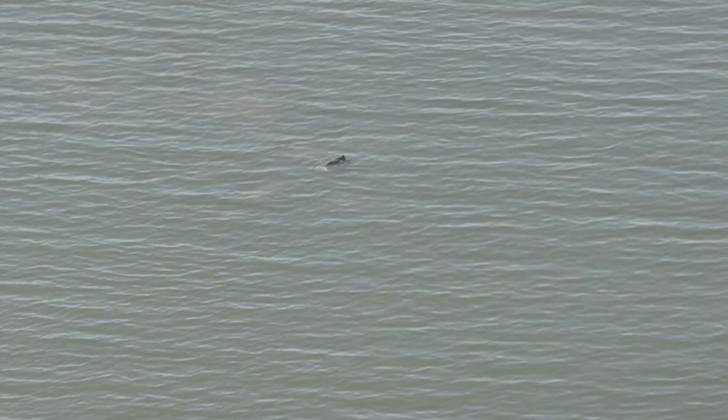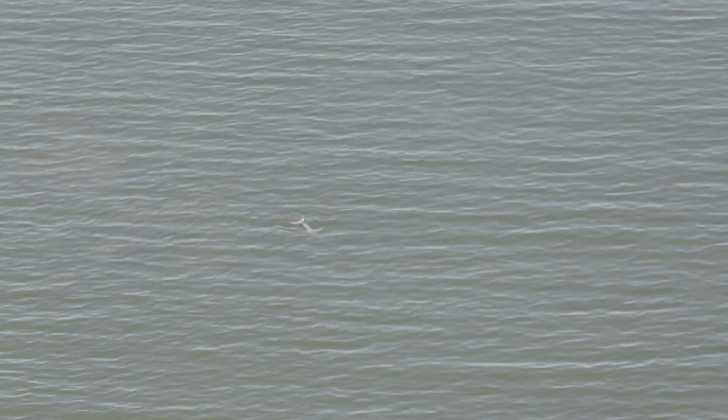Yep, dolphin. There, oh, there. Dolphins! In the Back Bay in South Mumbai in India. And it's the scene outside our hotel room window.